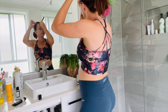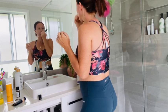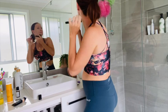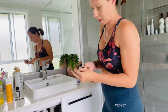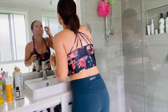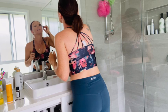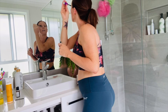So I get myself put together a little bit before she wakes up, and then I'll go into my office and start work, and work away until I hear her waking up. Then I'll stop work, get her ready, quickly drop her off at daycare, and come back and continue working for the day.